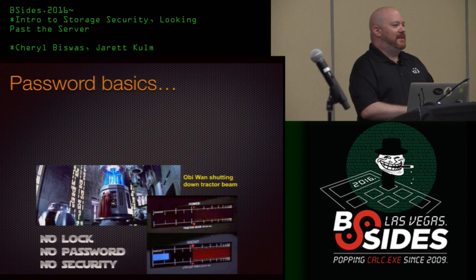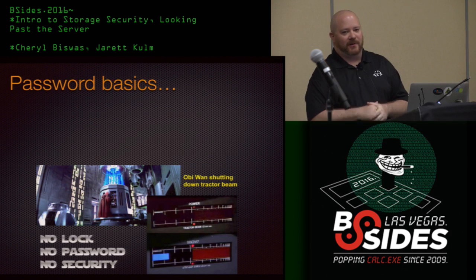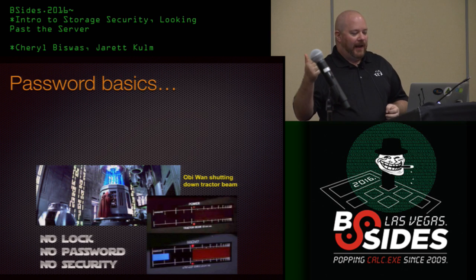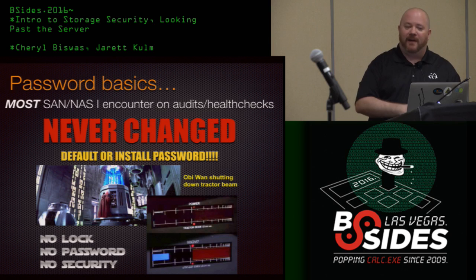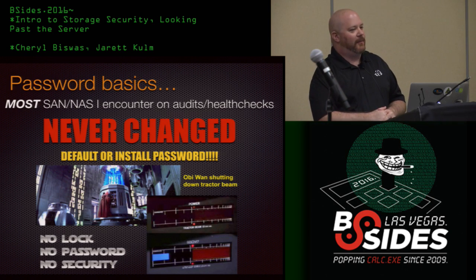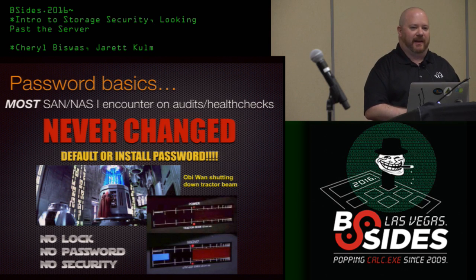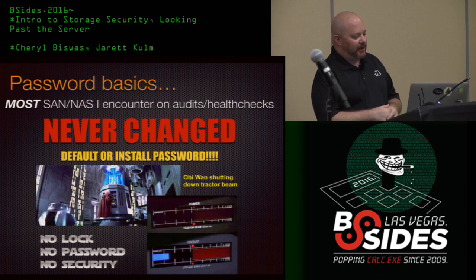Now I want to step back to something a little bit more basic. I do health checks all the time on customer data center environments. And here we see Obi-Wan ponying the Empire. I mean, there's no locks, passwords, or security. And what I find is sysadmins or storage admins never change the install passwords. They don't know what's going to break if they change anything. And sort of rightly so. They've probably been burnt before. And we're not making their jobs any easier.